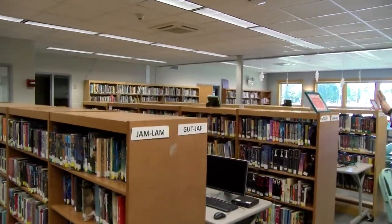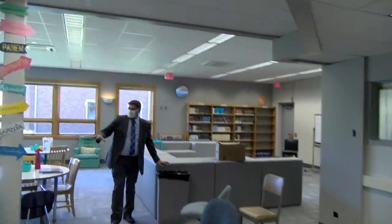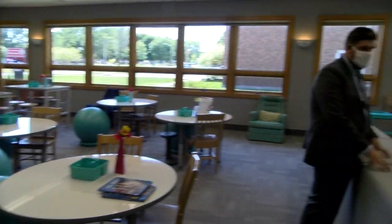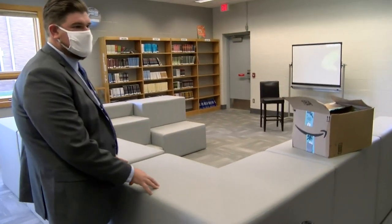Out here in the middle, we've got computer labs down here. And then this part back here is really cool. We've got all kinds of seating. Got the exercise balls, cool tables. We've got this new, I don't even know what to call it. It's like a couch thing, but all kinds of cool stuff to sit on.